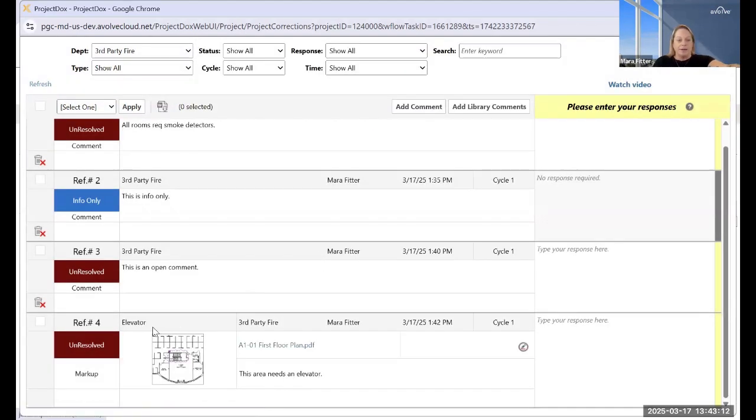Here is the change mark subject. The change mark content is down here. This is the name of my review group. This is my name as the reviewer, and the date and time that I created the change mark and saved it.